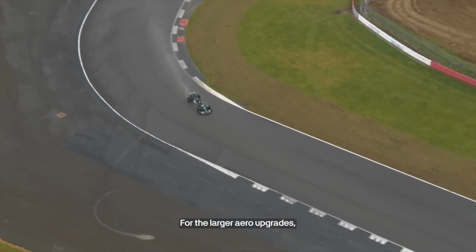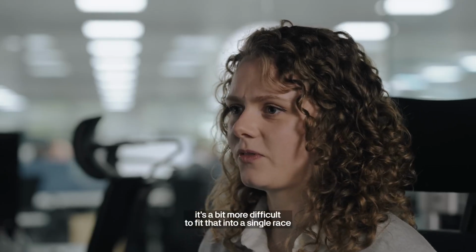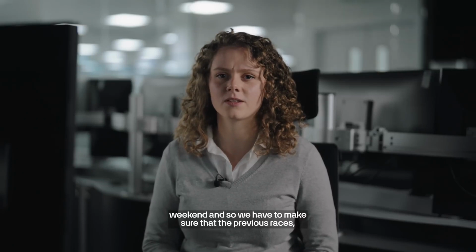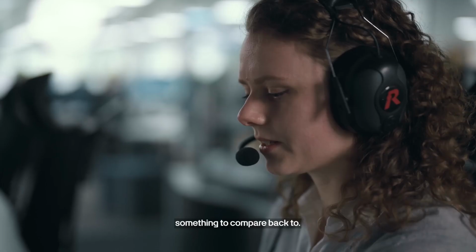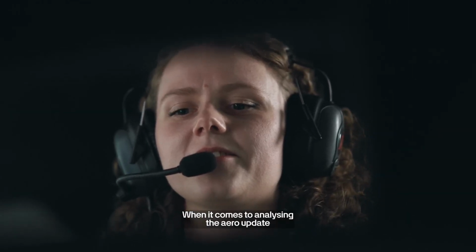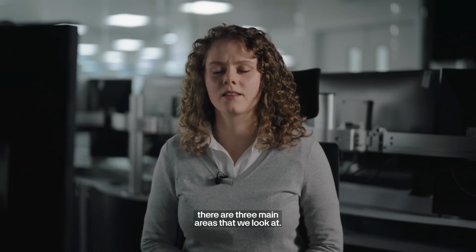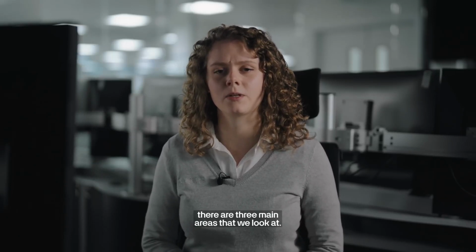For the larger aero upgrades, it's a bit more difficult to fit that into a single race weekend, and so we have to make sure at the previous races we're collecting enough data so that we've got something to compare back to. When it comes to analysing the aero update and checking that it's had the desired effect on the performance, there are kind of three main areas that we look at.